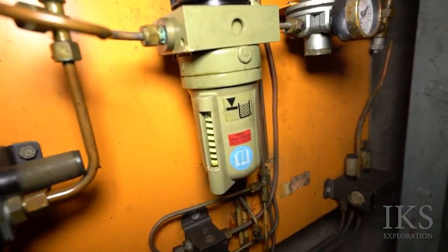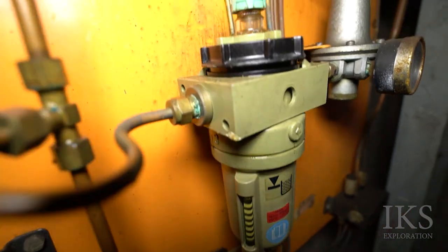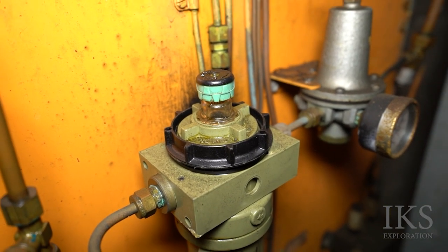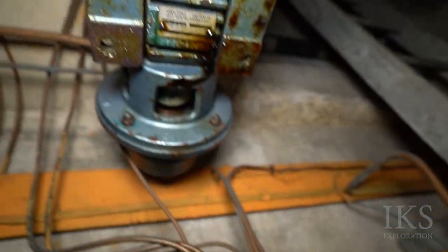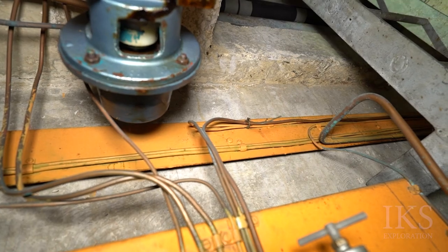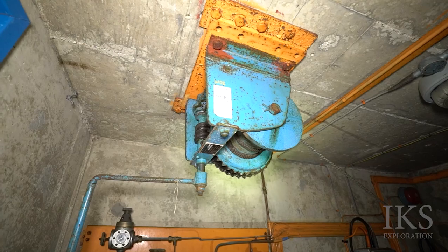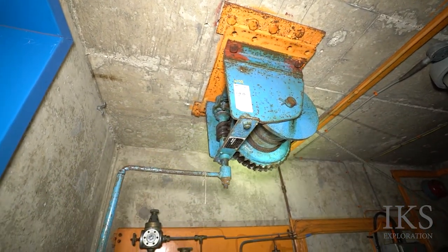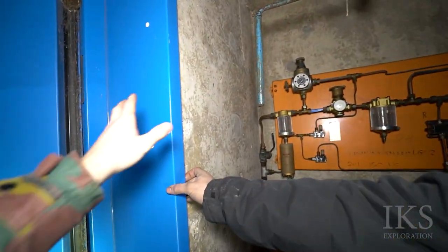Wow, look at that. What's that? It's got like a little spirit level thing there. Oil fill. Got a pressure gauge. Amazing. This is really old. Yeah. The grease, it's been properly greased up, it lasts forever. And then look at the door, modern plastic door. Yeah, properly modernised, isn't it?